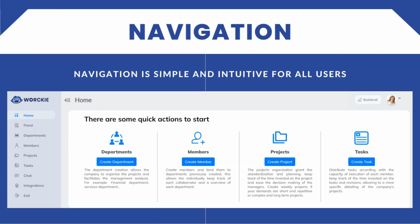Navigation in Worckie is simple, and it's very intuitive for all users. When you access Worckie, there's a basic menu on the left-hand side, and then on the home screen, there's some quick action areas to be able to get started very, very quickly, whether you want to go to your department, you want to go to the member area, if you want to work in projects, or if you want to go straight to tasks. For every single member, there are permission levels, so they can access exactly the areas that they're allowed to access based on the permissions that you set for them inside the member area.